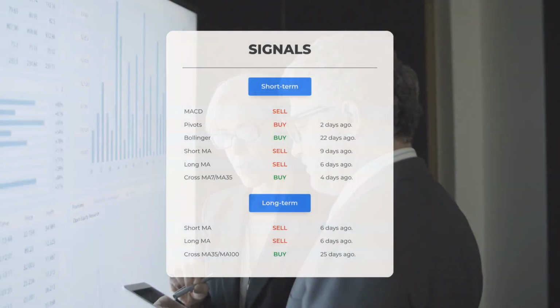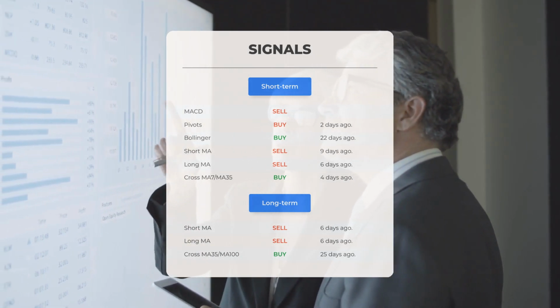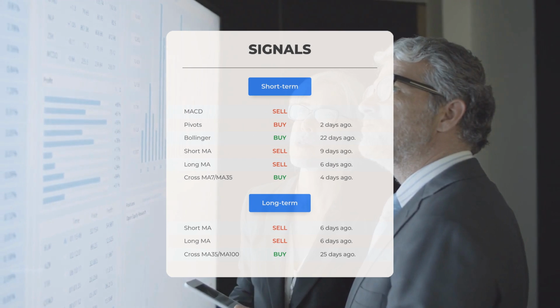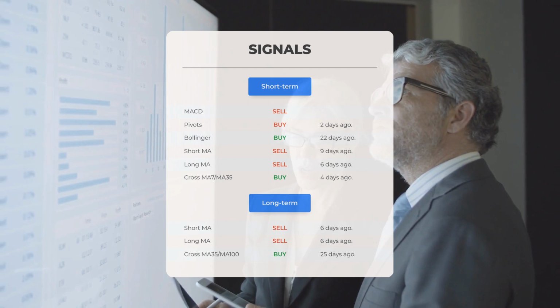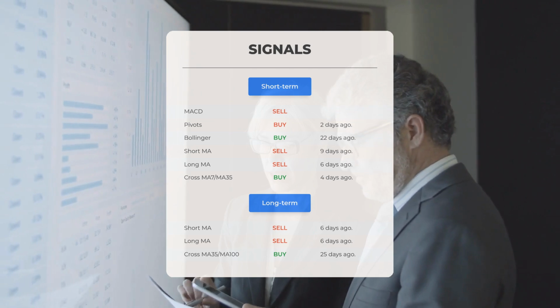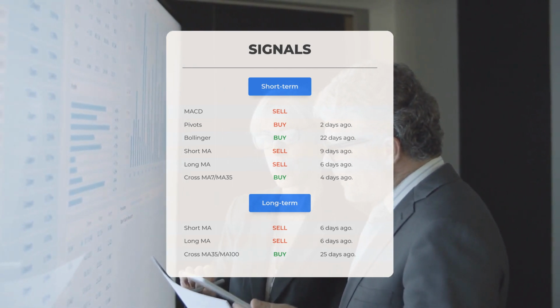Here are some additional signals that may capture your interest. Moving Average Convergence Divergence indicates a sell signal. Pivots show a buy signal from 2 days ago. Bollinger Bands indicate a buy signal from 22 days ago. The short-term moving average reflects a sell signal from 9 days ago. The long-term moving average also indicates a sell signal from 6 days ago. The relationship between the short and long moving averages suggests a buy signal from 4 days ago.